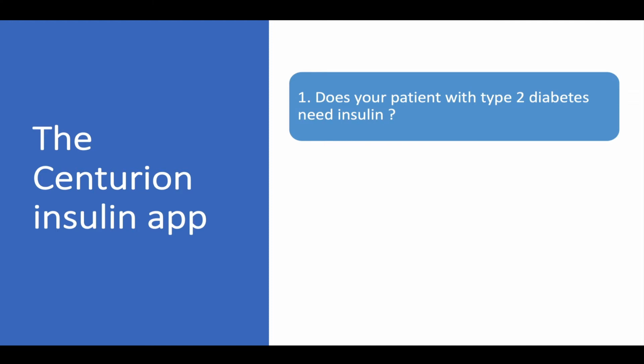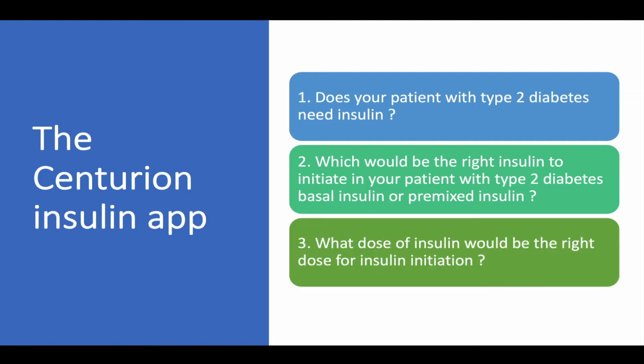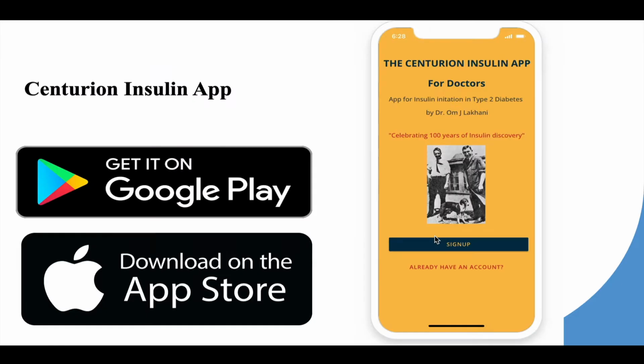1. Does my patient with type 2 diabetes need insulin? 2. Which would be the right insulin to initiate in my patient? 3. What would be the right dose to initiate in my patient? We will demonstrate the app to show you how it works.